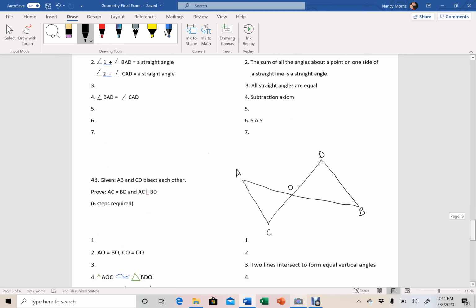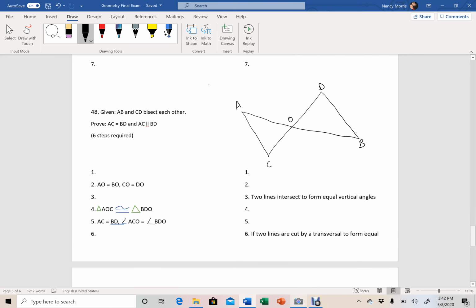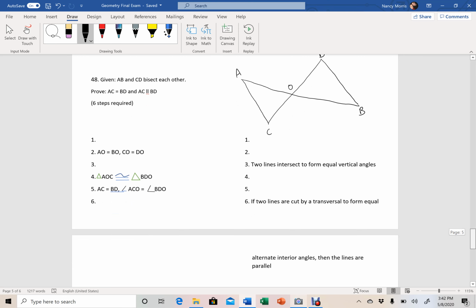The next one, our last one, number 48. AB and CD bisect each other. We're proving that AC is equal to BD and AC is parallel to BD. Notice we have vertical angles there, which would make it a lot easier to solve. And the last step there falls on the next page. So that is number 48.